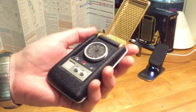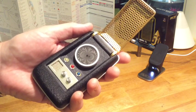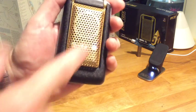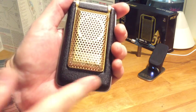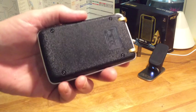It's got a real solid feel to it. It feels like what you would imagine this prop should feel like. It feels good, it feels heavy, it feels well built. The grill is metal. This is like a heavy duty plastic. I believe this is aluminum. It's very well made, very well made.